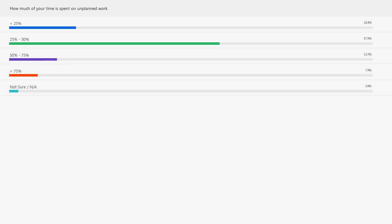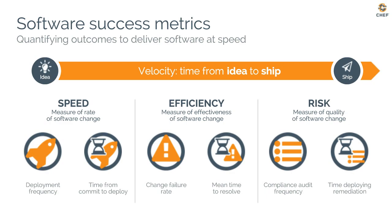So we're going to talk a little bit about what that continuous automation promise ends up looking like. And to start that journey, we first need to start by defining the outcomes that we're hoping to achieve. At Chef, our position is that successful organizations are able to outperform their peers on metrics of speed, efficiency, and risk, as Matt mentioned. In order to achieve that success, it's important to ensure that as we improve these metrics, we don't do so at the expense of others.